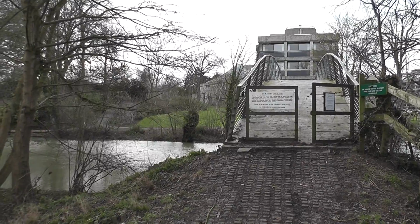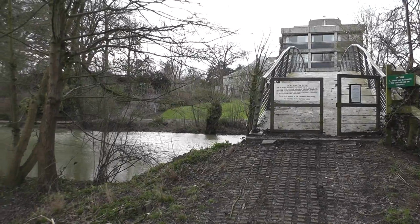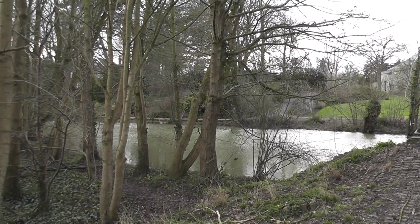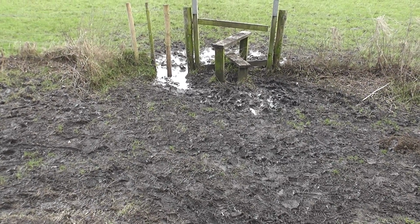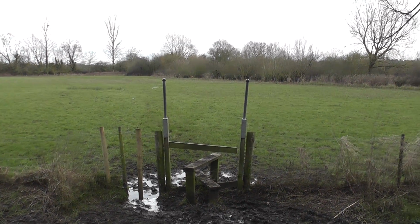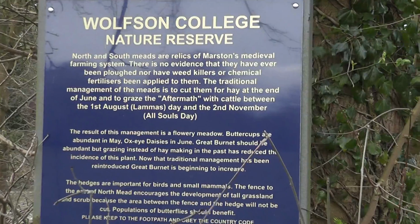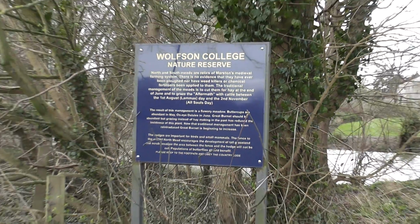I just crossed over that bridge, which has a sign on it indicating that the footpath is flooded. That's the River Cherwell there. And here is the footpath that was flooded, still wet and muddy. And there's a stile that you don't go over. Turn right here instead. Wolfson College Nature Reserve. I think that's what we're now in.